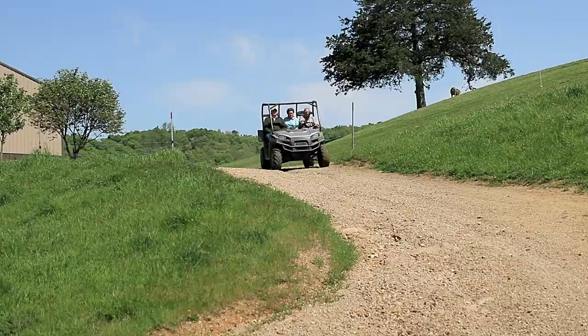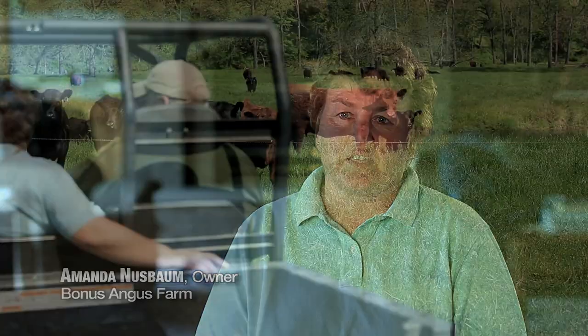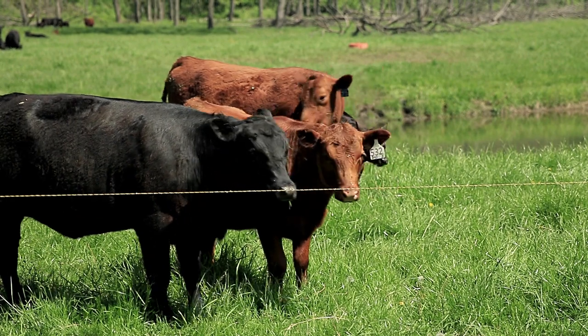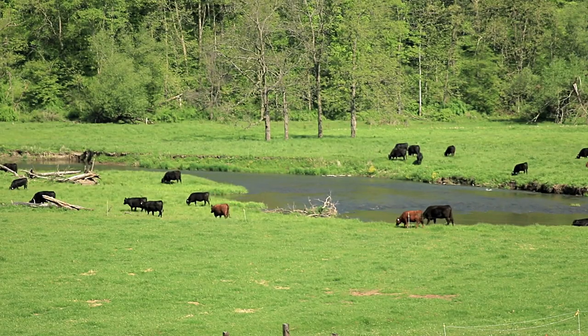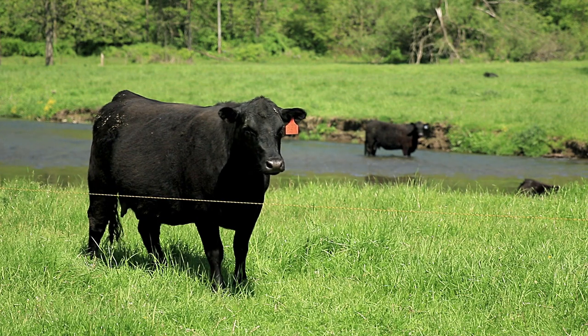After Bob Nussbaum's retirement from a nearby university, he and his wife Amanda decided to expand their farm and run sheep with their cattle. The name of our farm is Bonus Angus Farm. We're a diversified livestock farm. We run red and black Angus cattle, approximately 45 of them. And we also run Katahdin sheep, approximately 60 ewes. We're set in the very scenic river valley hills of southwest Wisconsin near the Mississippi.